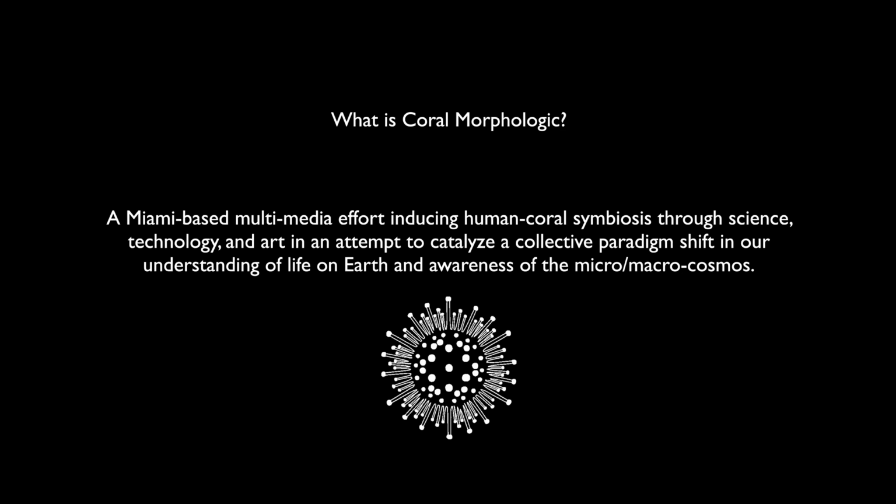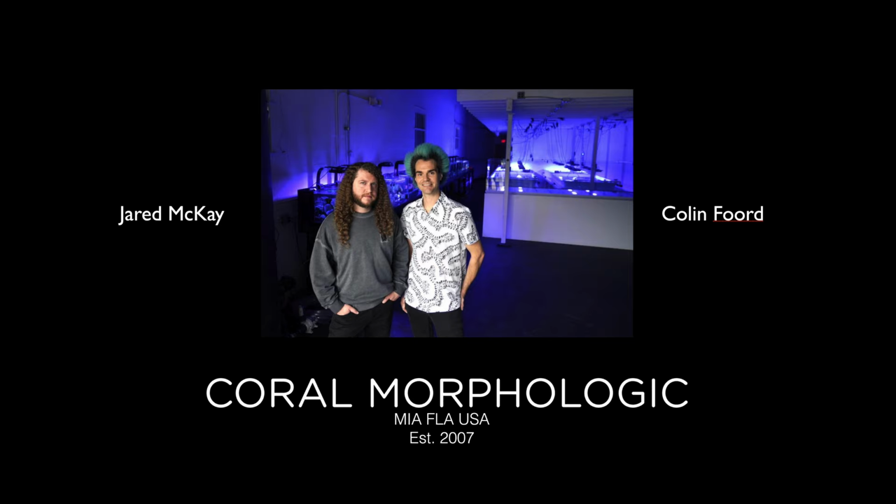So what is Coral Morphologic? Well, we're a Miami-based multimedia effort inducing human coral symbiosis through science, technology, and art in an attempt to catalyze a collective paradigm shift in our understanding of life on Earth and awareness of the micro and macrocosmos. So we have real small, we're not thinking too big here. And this is my partner, JD McKay, and myself in our lab that we have in Allapattah. We are entering our 16th year here in Miami, so we've been at this for a very long time.